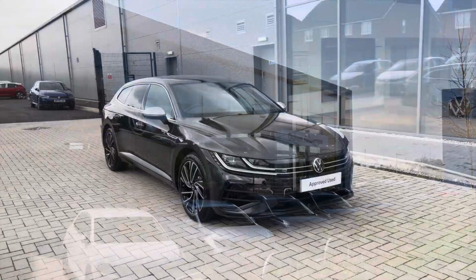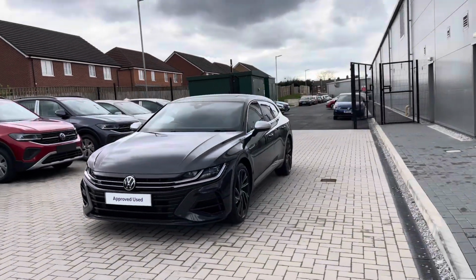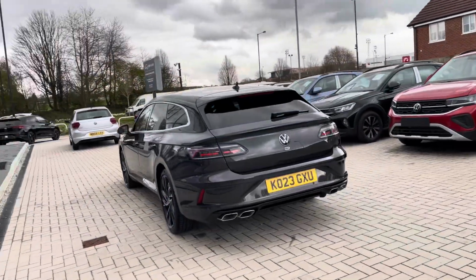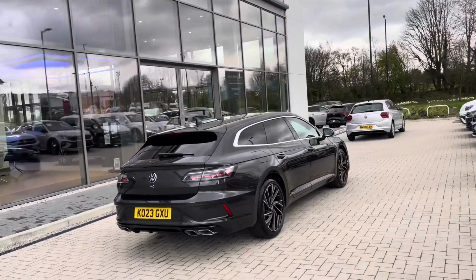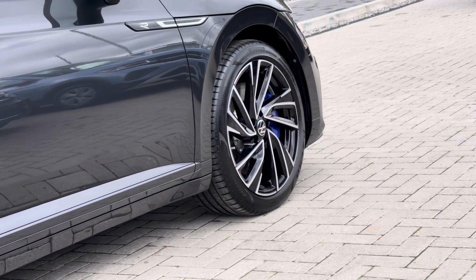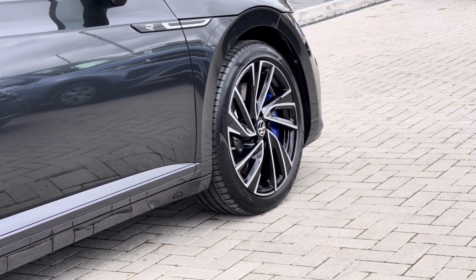Volkswagen vehicle. Arteon Shooting Brake R 2.0 TSI at a whopping 320 PS 4MOTION is currently available at Oldham Volkswagen in a Manganese Grey Metallic finish. It looks absolutely remarkable, and as you can see, it's got a clean exterior bodywork. It looks absolutely fantastic. We have the 19-inch Adelaide black diamond turned alloy wheels with the iconic blue R calipers, creating a really sporty look to this vehicle.